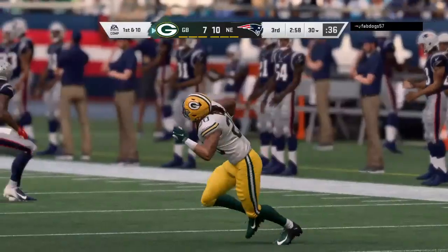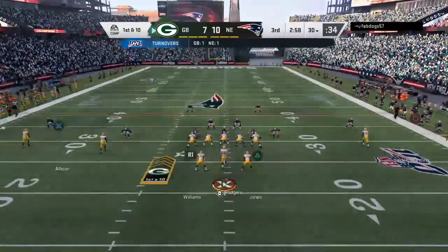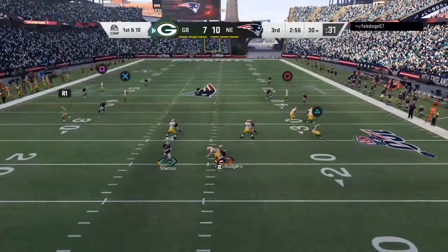We're already firmly in the month of November, so I want to go ahead and take a look at the AFC playoff picture. Right now, division leaders, New England, Baltimore, Houston, and KC. If it ended today, the wild cards would go to Buffalo and Indianapolis.